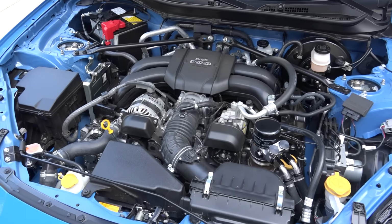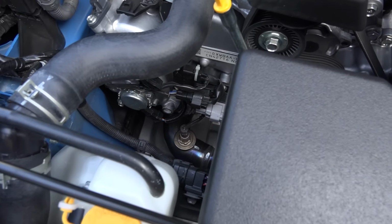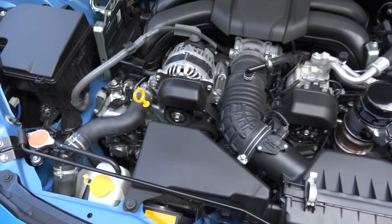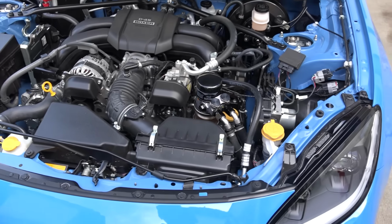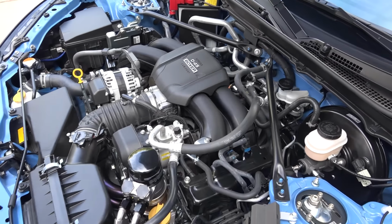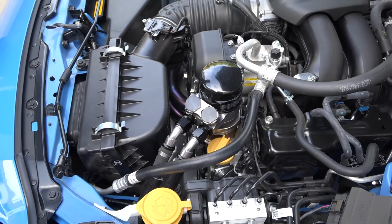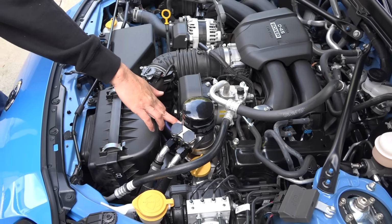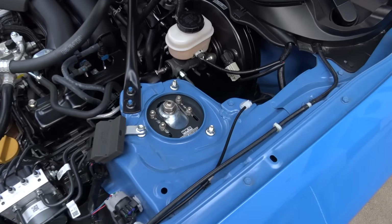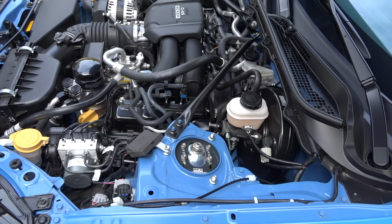Yeah, besides the headers. Okay. You can see the headers a little bit here. Yeah. They're HKS catted headers. Nice. But nothing much going on under the hood here. Okay. So these are for the oil cooler? Yeah, this is for the Jackson Racing oil cooler kit. It's just a sandwich block and two lines that go to the front. Nice. HKS shocks. Oh yes, HKS coilovers, the Hypermax Rs.